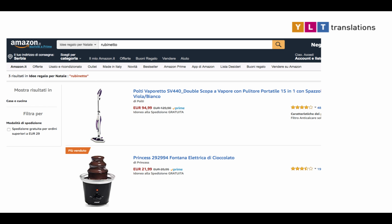And you know what they say? Where to hide a dead body? It's on page 2. So nobody's going to search for anything after page 1. And you really want to do everything to get indexed for those keywords on page 1. So "rubinetto" is a no-go.